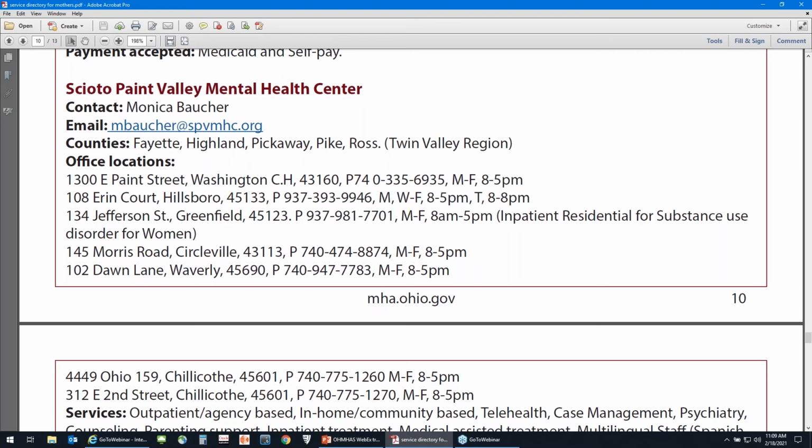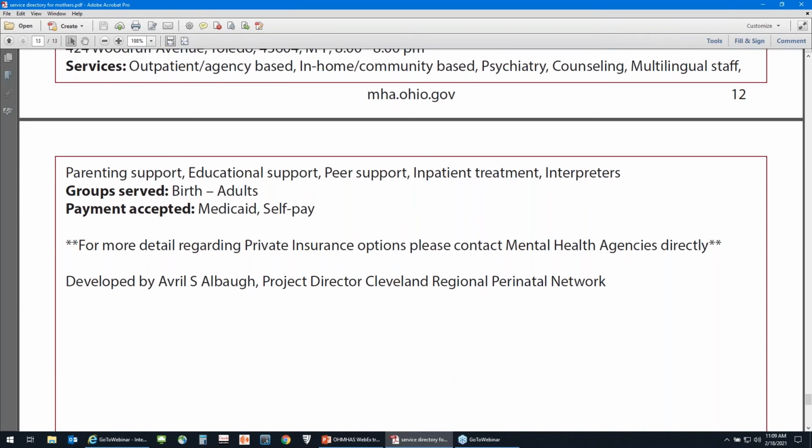Signature Health is North Coast region. Solutions Community Counseling and Recovery Centers of Warren and Clinton is Summit County, Summit region. Southeast Healthcare is Heartland, Twin Valley, and Appalachian regions. TCN Behavioral Health is Summit and Twin Valley region. The Counseling Center of Wayne and Holmes County is the Heartland region, and the ZEP Center is Northwest region. And that is it. For more detail regarding those private insurance options, please contact the mental health agencies directly.